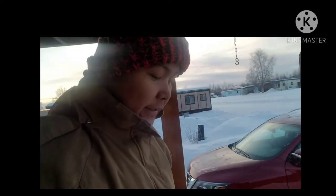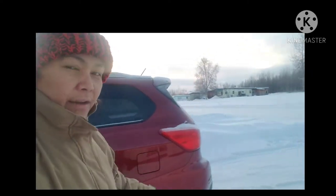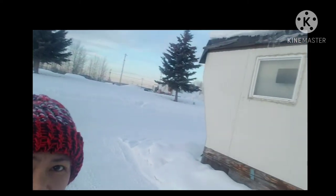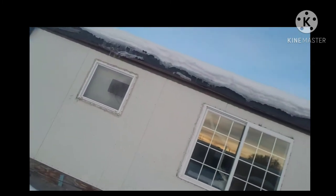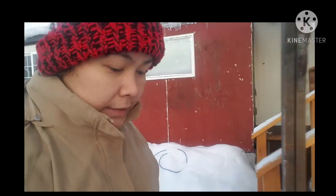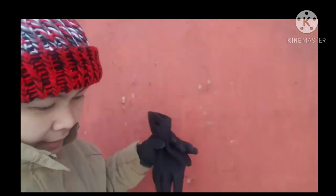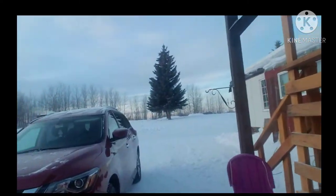Channel again, Alaskan Life. So today we are going to shovel our roof. If you live in a mobile home here in Alaska, and the snow on your roof is as thick as that, yep, you have to shovel it. Otherwise, your roof would collapse. And we're still in the middle of the winter, so we expect a few inches more snow coming. Okay, so first, of course, we have to have our shovel.